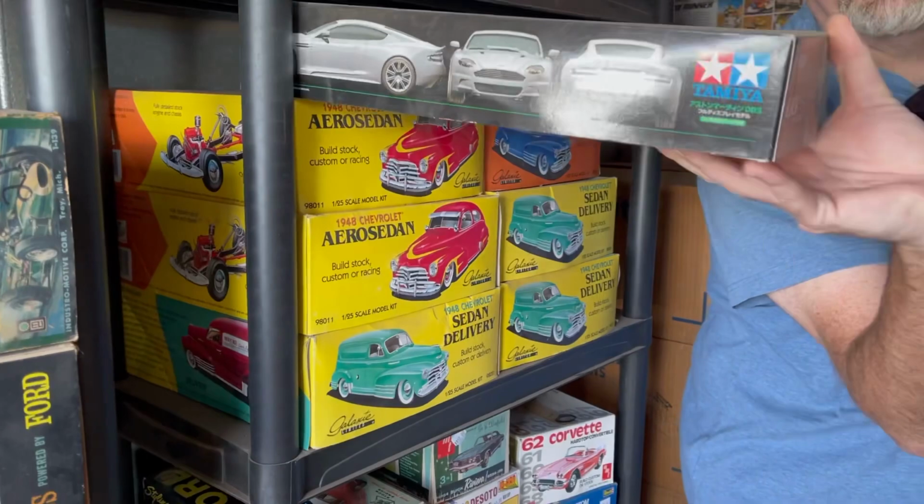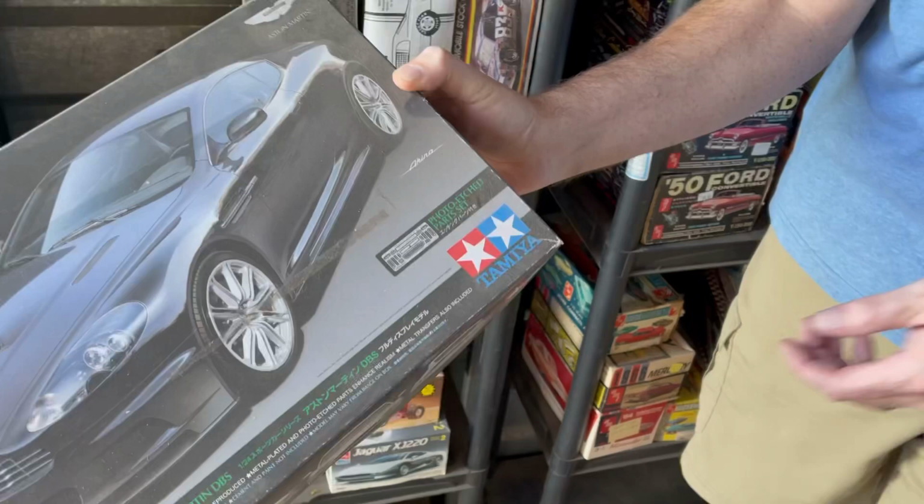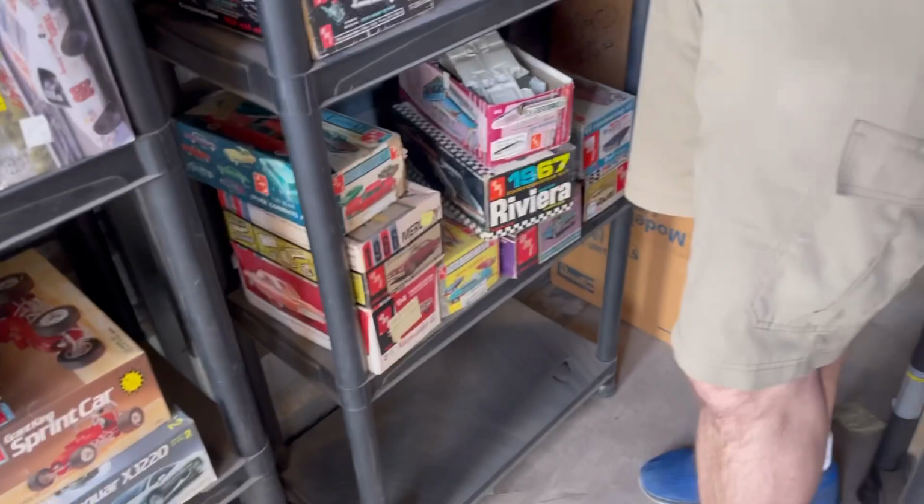Put that back, Bryan. That's too expensive. No, I've already built it. It's a beautiful kit. You already built this? Yes. Is that why you're not throwing yourself on this like a grenade? Right.